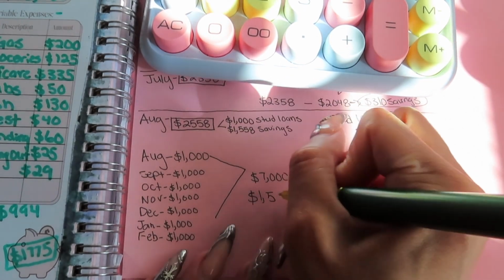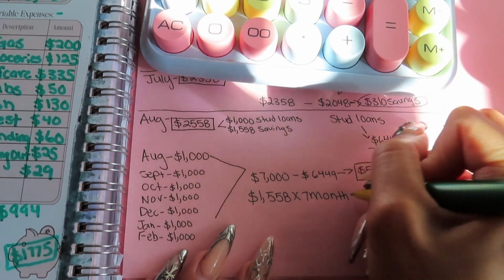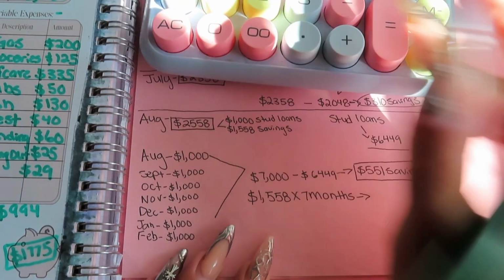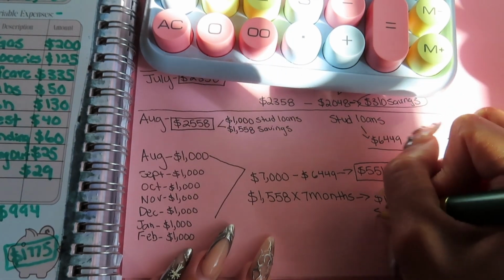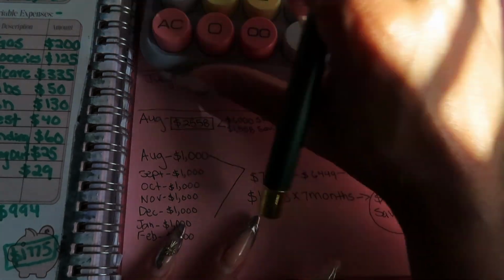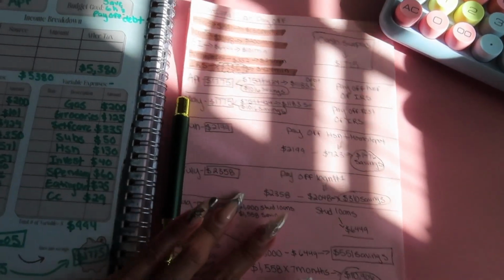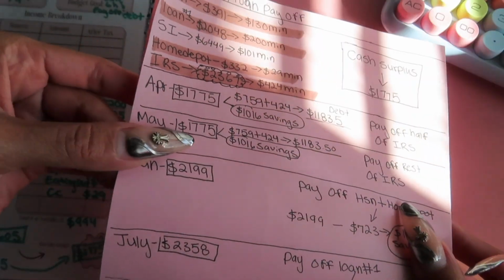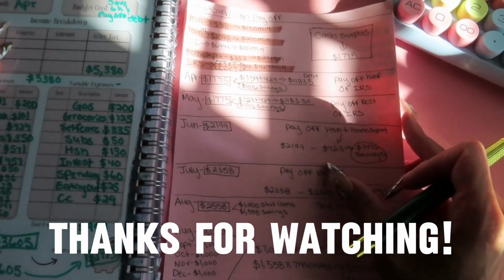And then we were putting $1,558 in our savings for the last 7 months. $1,558 times 7 months is going to be $10,906 in our savings. So we'll be debt free here by March, and we'll have more than 6 grand in our savings. So this is how we're going to pay off debt and build our savings at the same time, and then we'll no longer have to pay those student loan minimums there, you guys. So this is how we set up a monthly budget to pay off our debt.